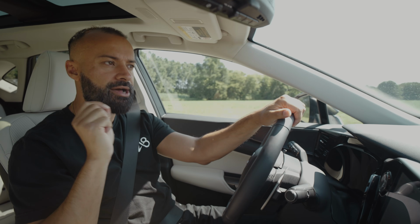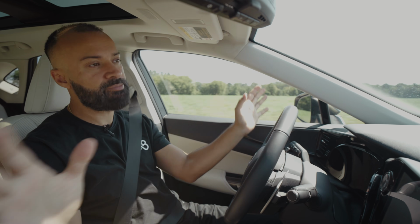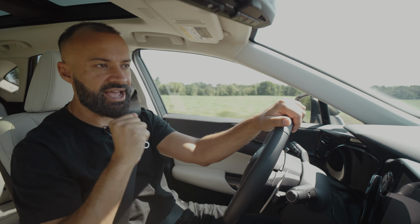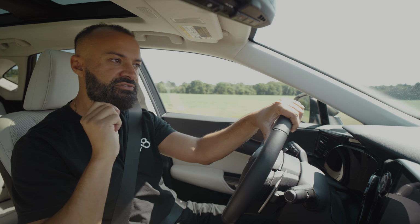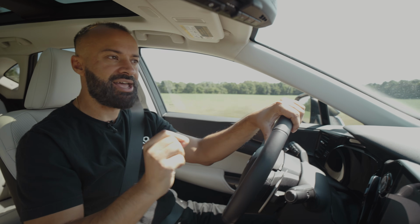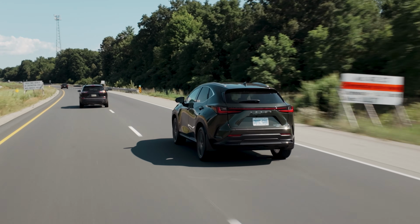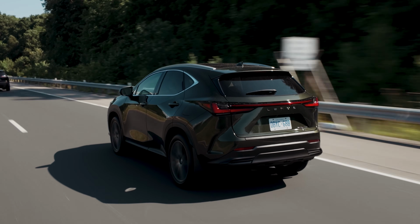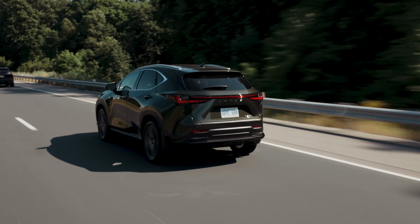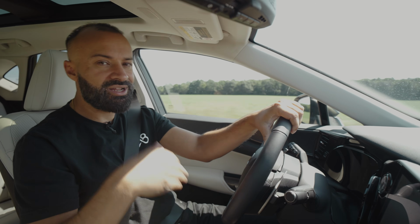So a talking point about the NX is also run flat tires. People have been talking about this for a little bit now with the NX. And in my opinion, I love run flat tires for specific vehicles. And when I say specific, I mean everyday, daily drivers, because time is very important. So if you do get a flat tire, you just want to be able to drive it home and deal with it there, or drive it to your destination. You don't have to stop and replace your tire. You just want to keep driving.